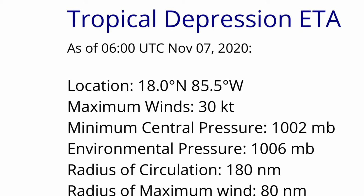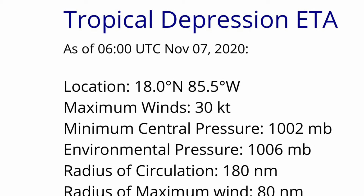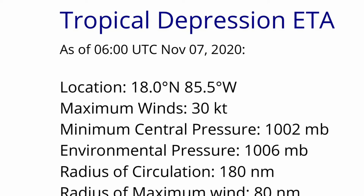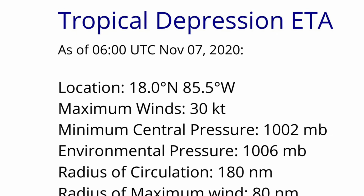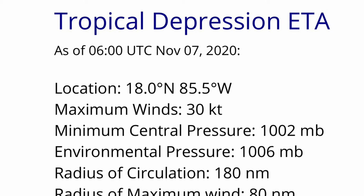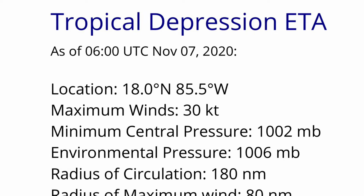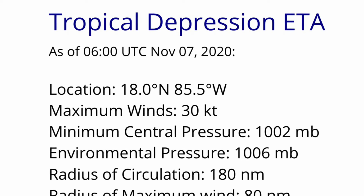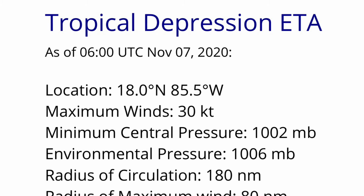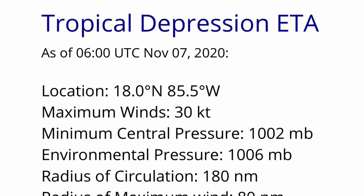Hello, and here is all the data on tropical depression Eta. Location at 18 degrees north and 85.5 degrees west, or northeast of the Yucatan Peninsula. Maximum winds of 30 knots and a minimum central pressure of 1002 millibars with environmental pressure of 1006 millibars. Radius of circulation is at 180 nautical miles, and the radius of maximum winds is at 80 nautical miles.